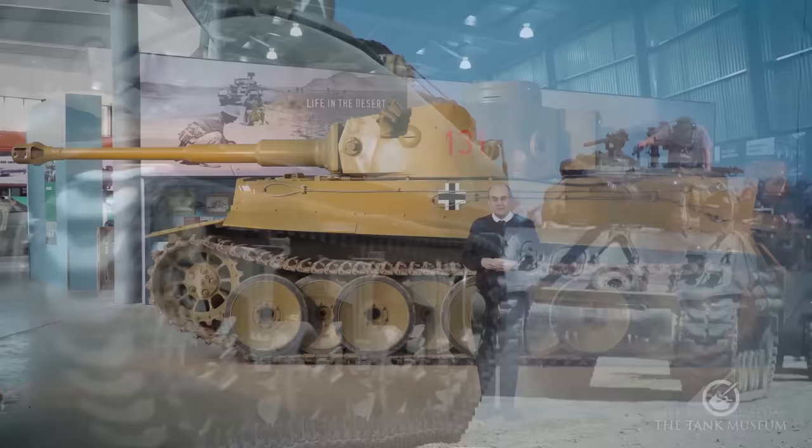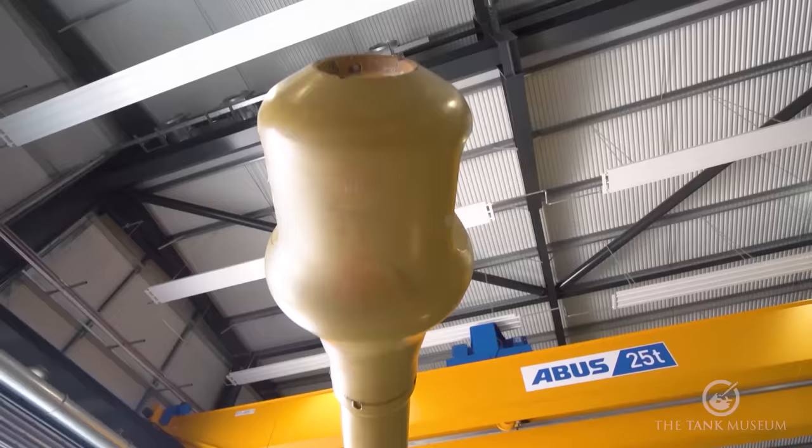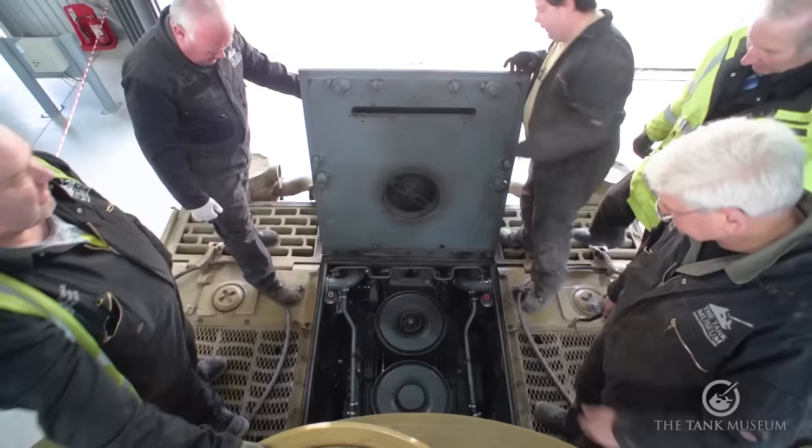Yes, there were more T-34s and Shermans, so the spares availability is better. But there's more to it than that, and we should know. The Tiger tank takes an absurd amount of maintenance, and it's difficult and expensive to fix when something goes wrong.